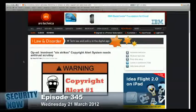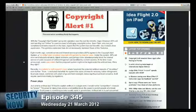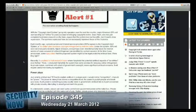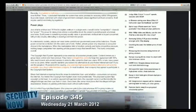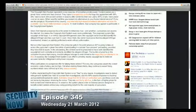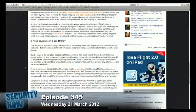Here's an article from the Law and Disorder column a couple of days ago in Ars Technica. The copyright alert system. Everything I've seen says that it is still incumbent upon not the ISPs, but the copyright holders to notify the ISPs. So I'm trying to find that information. So you're saying that the ISPs are now running some sort of filtering. My understanding was of that. Maybe that's not the case, though.